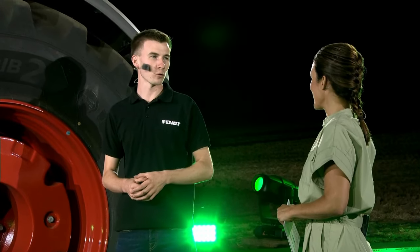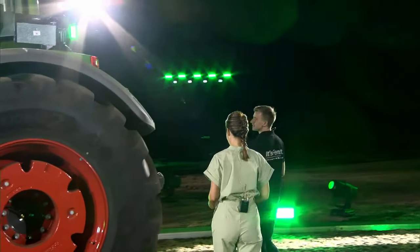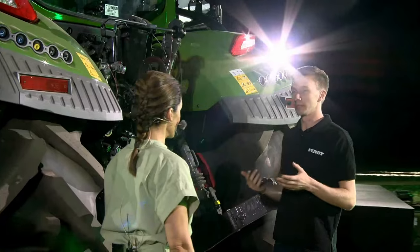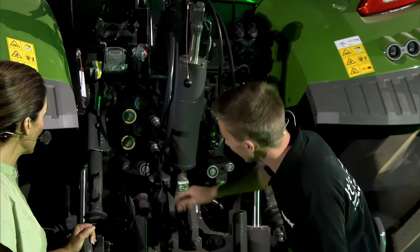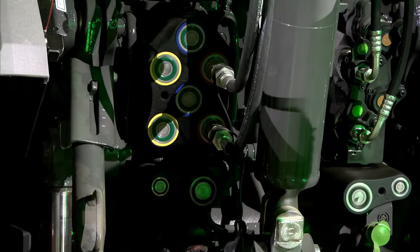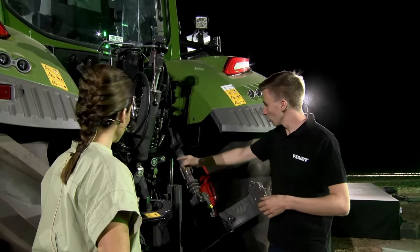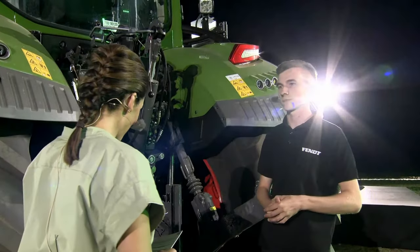Well, Tanya, that's a very good question. And to answer that, I would suggest that you and I move to the rear of the new 700 and take a look at the hydraulic connections here. As you can see at first glance, they look different than the previously known couplings. And the attentive viewer at home may also notice that the lines for the leakage oil have disappeared here. Because for the first time, the new 700 can come equipped ex works with flat face couplings for the connections of the front and rear control units, and as you can see here, also for the Power Beyond connections.